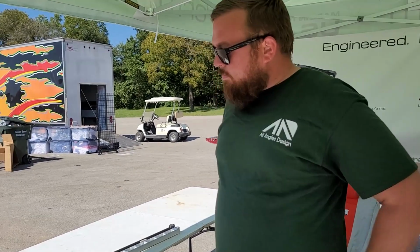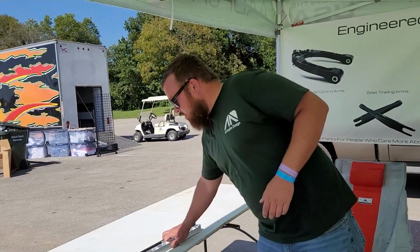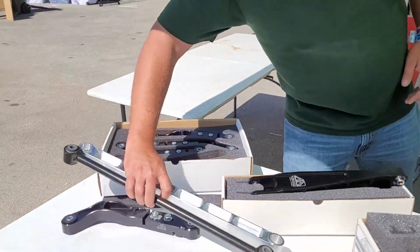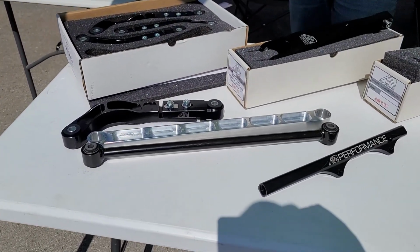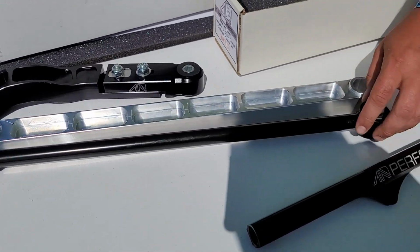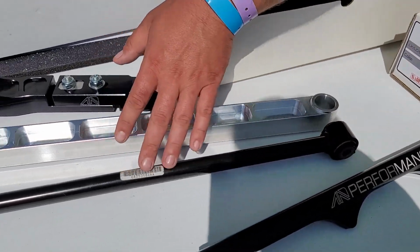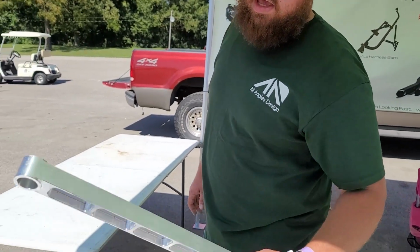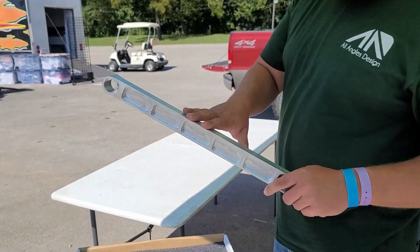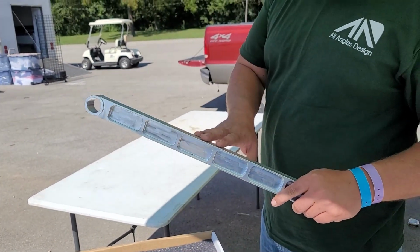So any like the 6.4, 6.1, 5.7 manifolds. New, this is for the WK2 SRT and Trackhawk guys. This is a rear tube. These seem to have an issue where they want to bend under a hard launch. And so we made this, and we also saved a little over half a pound out of them.